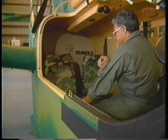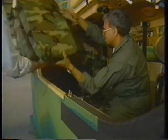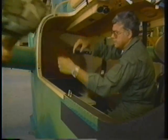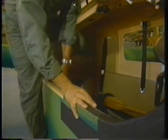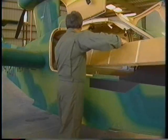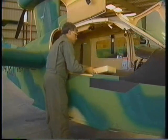SeaWolf can be converted in minutes from a 6-passenger configuration to cargo, or a mixture of both. There are over 32 square feet of floor space, including the baggage area behind the pilot's position. This large cargo capacity is especially useful for special missions, such as the search and rescue we showed earlier, where a lot of gear is needed.